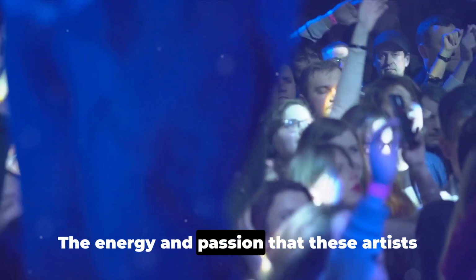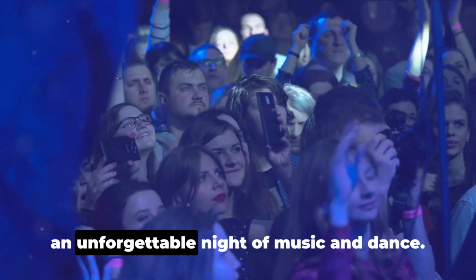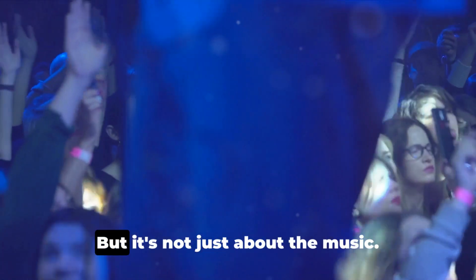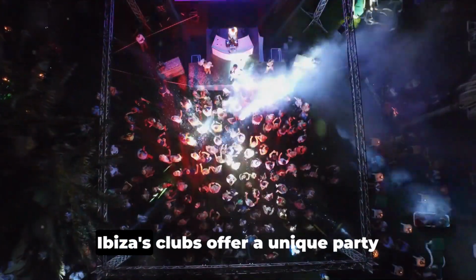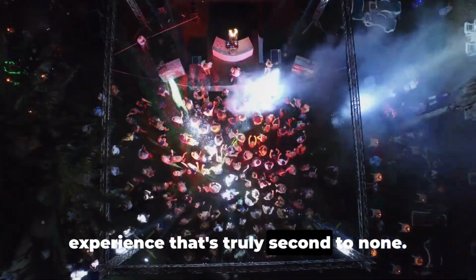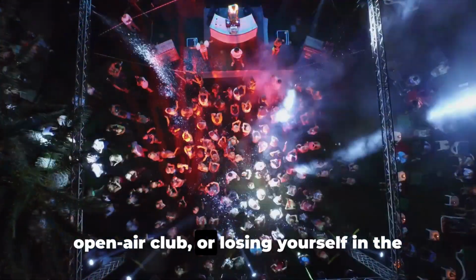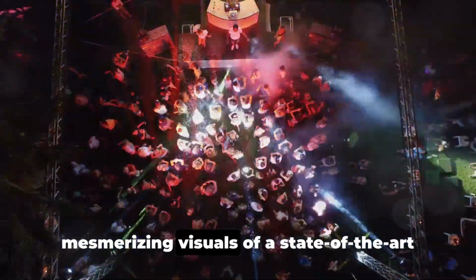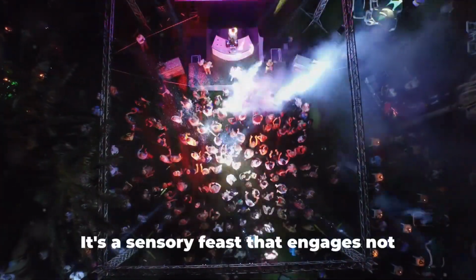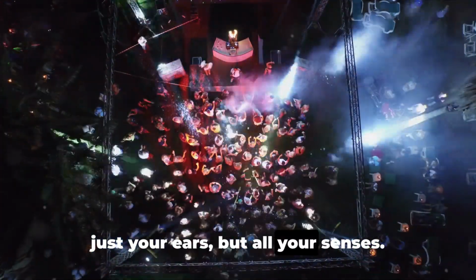The energy and passion that these artists bring to the turntables set the tone for an unforgettable night of music and dance. But it's not just about the music. Ibiza's clubs offer a unique party experience that's truly second to none. Imagine dancing under the stars at an open-air club or losing yourself in the mesmerizing visuals of a state-of-the-art light show. It's a sensory feast that engages not just your ears, but all your senses.